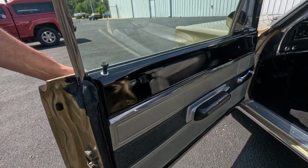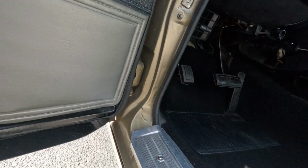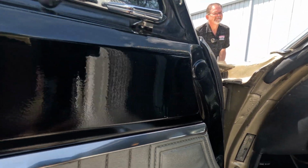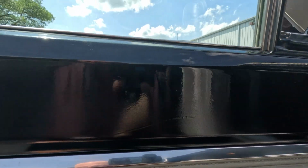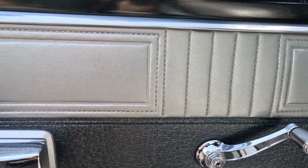Coming into the driver's side portion of the interior is very comparable to the passenger side. Very good condition. Well above average. Door throughout, it's in very good condition. All the metal's in great shape. You have a couple of paint chips on the painted portion of the door, so maybe the upper metal portion's been repainted. But the original door panel itself, the vinyl portion, is in very good condition.